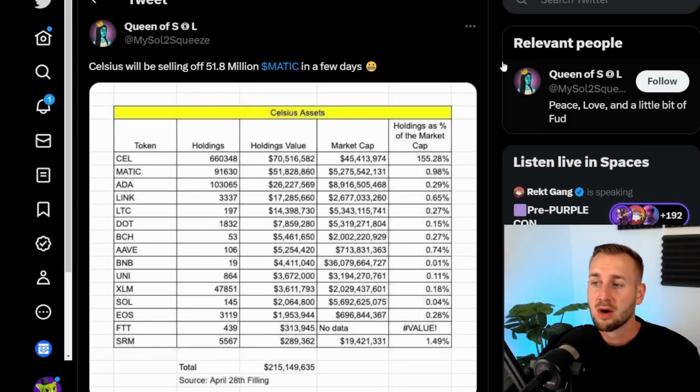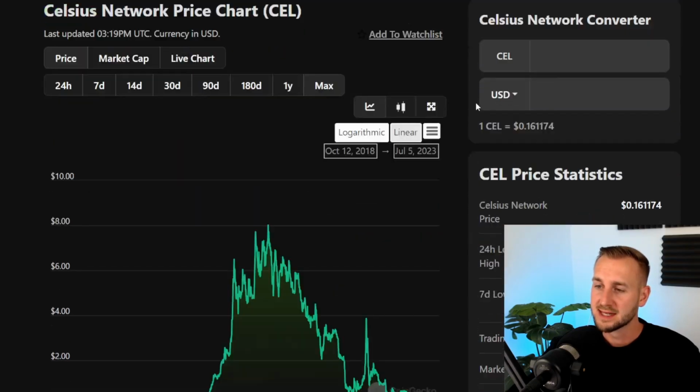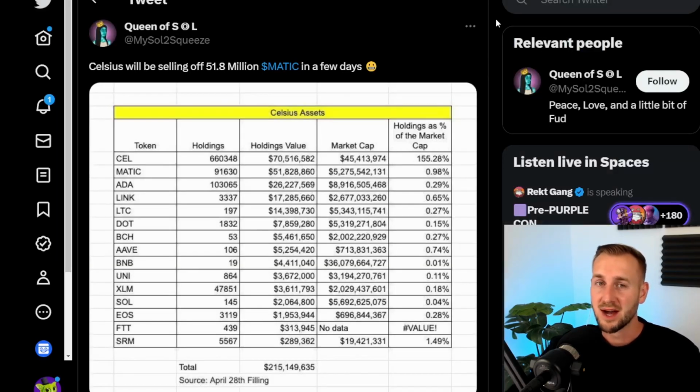So for the full list of coins they have to sell here, we have the following tweet from Queen of Sol. The biggest holding dollar-wise is that of the CEL token itself. Obviously, I don't really understand why people would be holding this token as it has blown the F up. Celsius Network token is down 14% today, and that is a rather sad chart to look at, considering the potential this thing had before it went absolutely AWOL and Mashinsky started to absolutely rug his faithful community. You'll also notice the discrepancy between the holdings value of the CEL token, $70 million, versus an actual market cap of 45 mil. I'm not sure how that works.